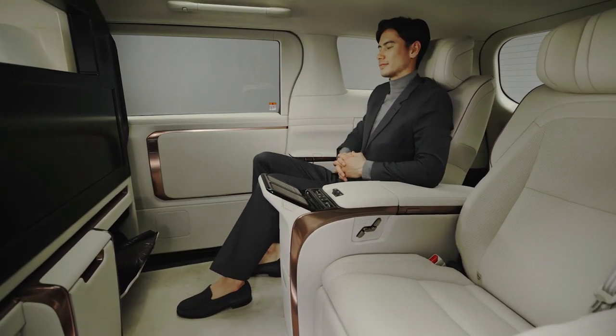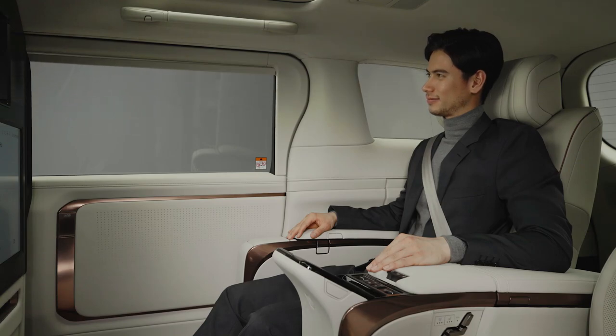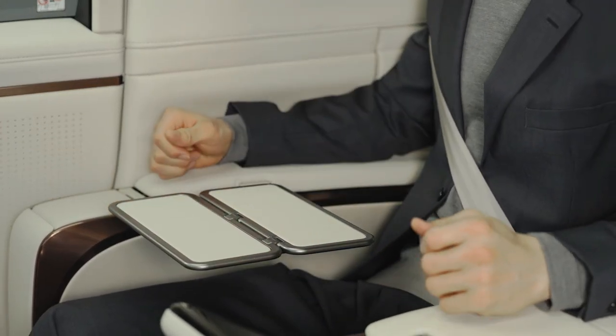deceleration. Lexus hasn't revealed the power figures yet, but the automaker has confirmed that the model will be arriving with a 2.4-liter inline 4-cylinder turbocharged petrol engine and the 2.5-liter 4-cylinder hybrid motor.